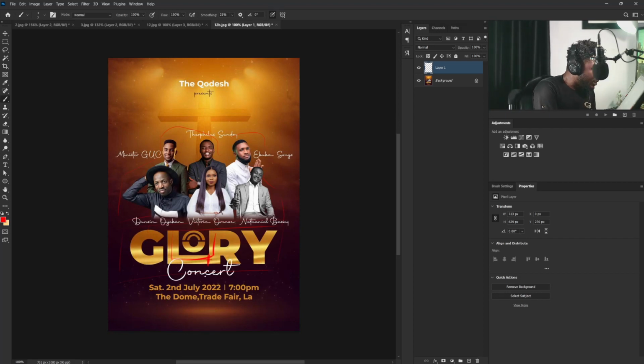Then the other thing I think you did not do well here is the way you played with that text here. All this your text here is not helping at all, and I'll tell you why. When you're putting people's names on your design, please never place them the way you did here. No, don't do that. In fact, don't repeat this.